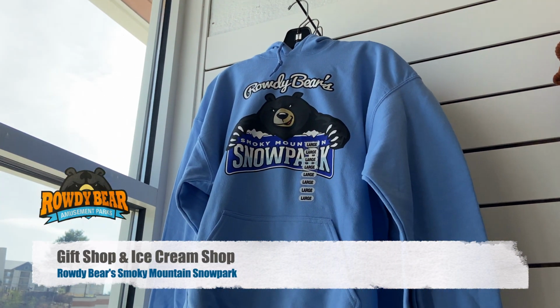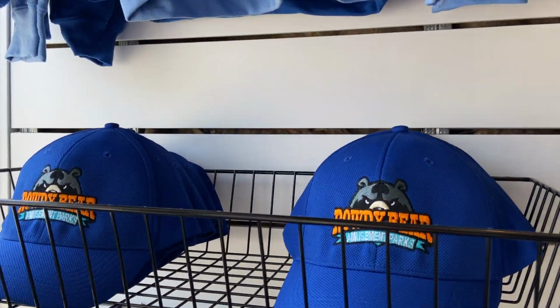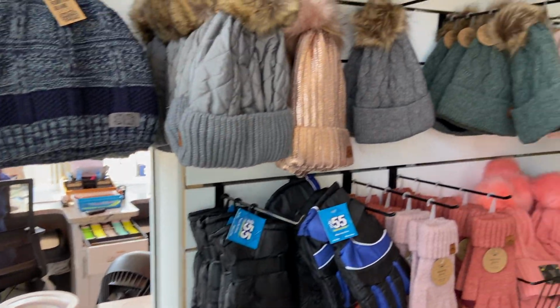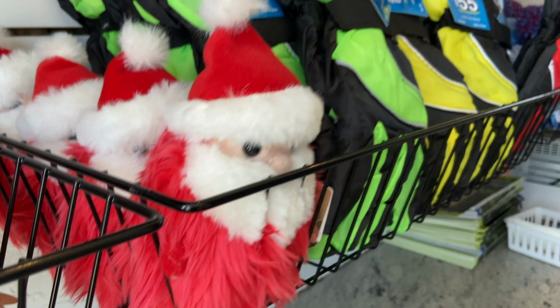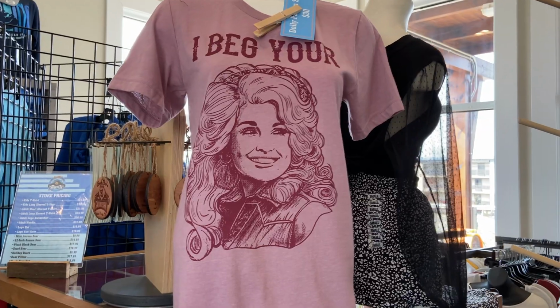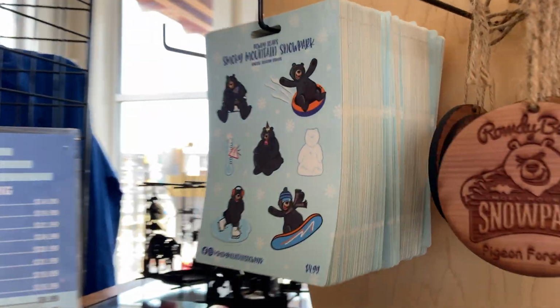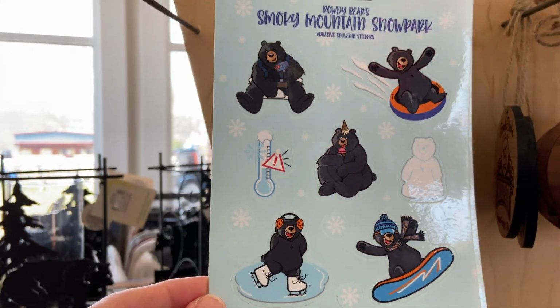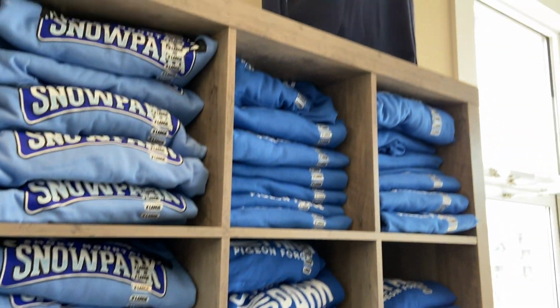So we're here in the gift shop. They've got some Rowdy Bear merchandise. You can get sweaters, hats. That's with the caps and gloves. Little Santa Claus. They even have the Queen of Pigeon Forge herself, Dolly Parton. Ooh, handmade ornaments. That's really cool. Stickers. Those are unique kind of souvenir items. Got all sorts of sweatshirts.